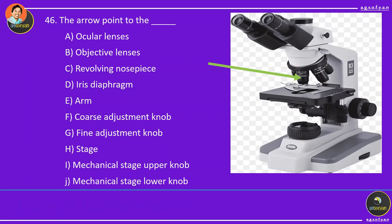The arrow points to, I already mentioned, the lens that is close to the object. So we have the object over here on the stage, the object that you see. And because this lens is close to the object, it is called the objective lens. There are four of them. The scanning lens, and the power is 4 times. It can magnify the object 4 times bigger.